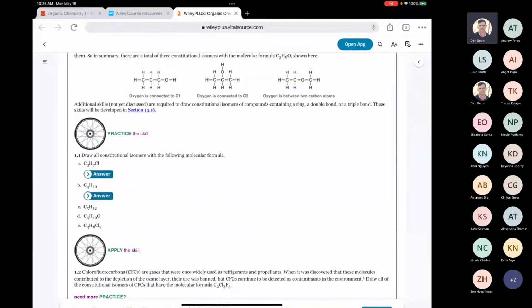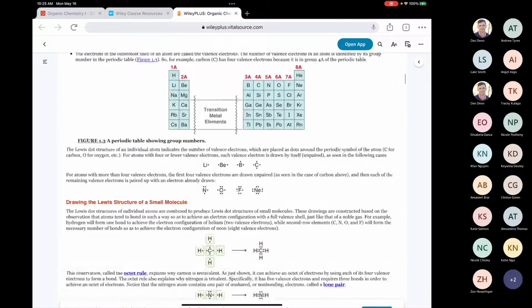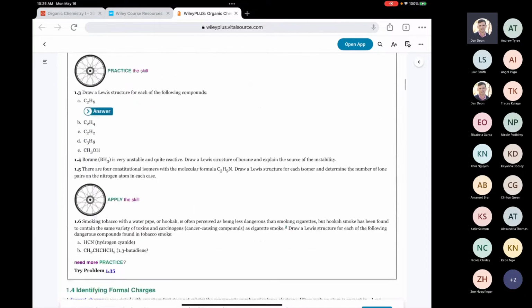And you can see the first question here, question 1.1, draw all the constitutional isomers with these molecular formulas. Question 1.2, then you go down here a little bit further, you have a skill builder. That's what it's called, a skill builder. Then you have question 1.3, 1.4, 1.5, 1.6. So I would have just called those 3, 4, 5, 6 in the list of problems.